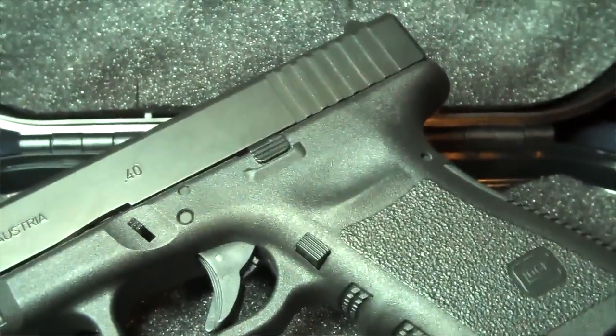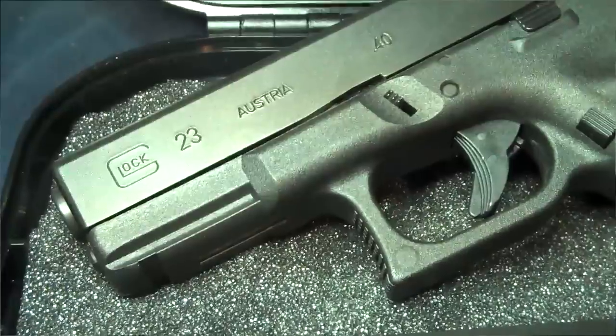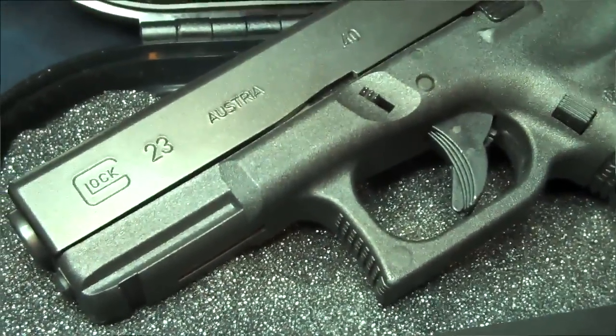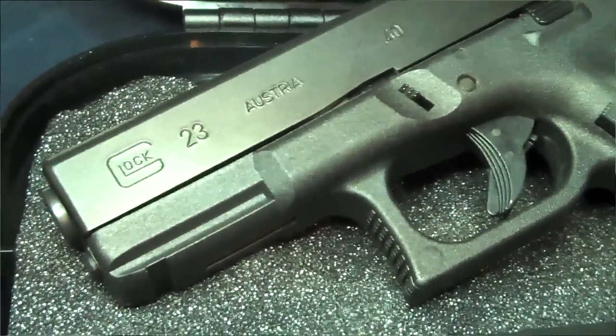$560, I feel that was a good value. I'm sure you can find it cheaper, but here in Detroit, the gun prices are a lot higher than some areas of the country. So that's about it, guys. Not much else to say about this. So yeah, I've officially gone to the dark side and bought a Glock.